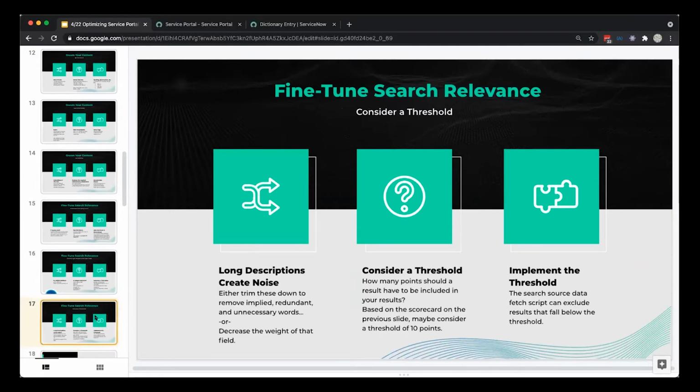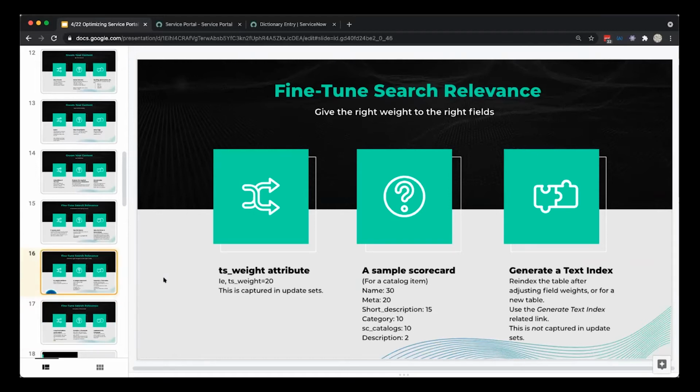Great. And Jeff, while we're on the topic of the weight attributes, someone did just have a question. How do you weight results from one table over the other? Example, catalog over knowledge. Is that search source configuration? Nope, this is all by table, right?